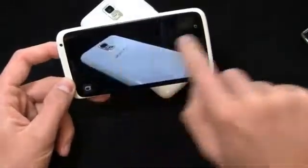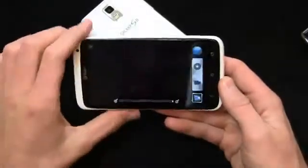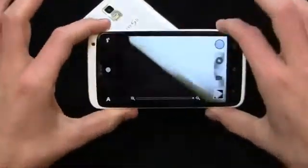I can show you this, for example. Scroll back and forth. Easily access whichever picture is the best. That's something that I really like. You can do that while shooting video as well, and the quality on these pictures is absolutely fantastic. They've really worked hard on the image sensor in the One line of devices, and it's really impressive.